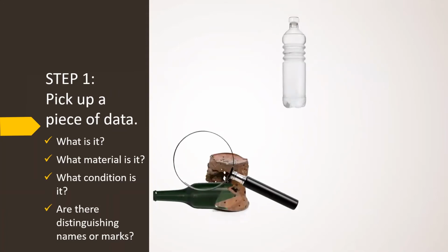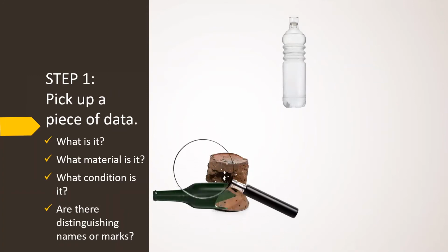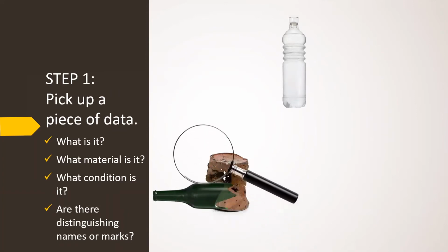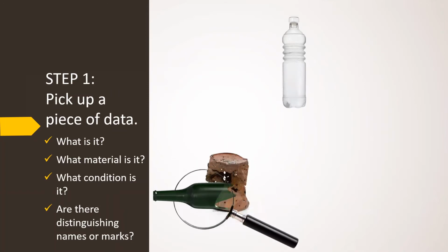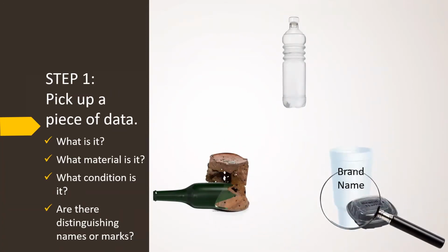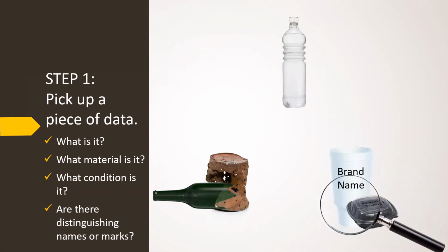Of what material is it made? Is it paper, plastic, styrofoam, metal? In what condition is it in? Is it fully intact? Is it bent, crushed, partially degraded, rusted, broken, very degraded? Are there any distinguishing marks, such as company or business name or logos?